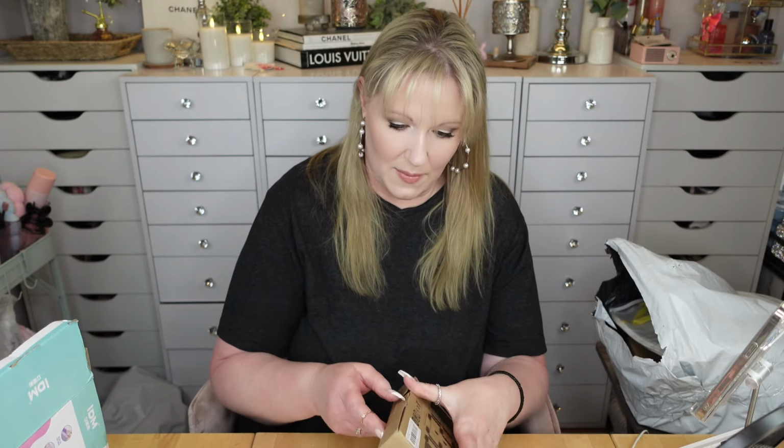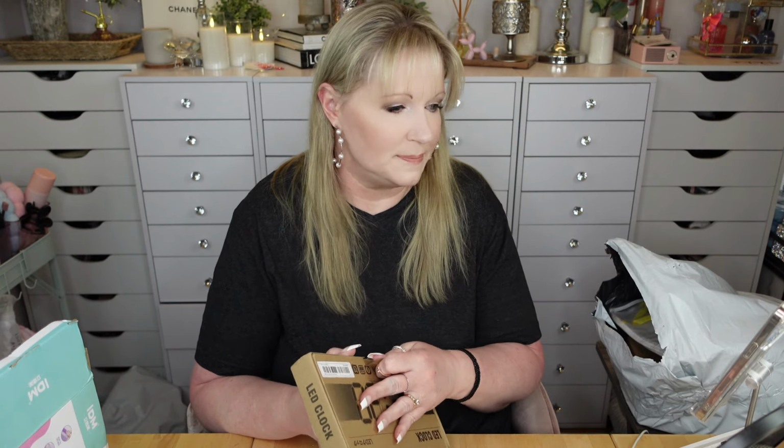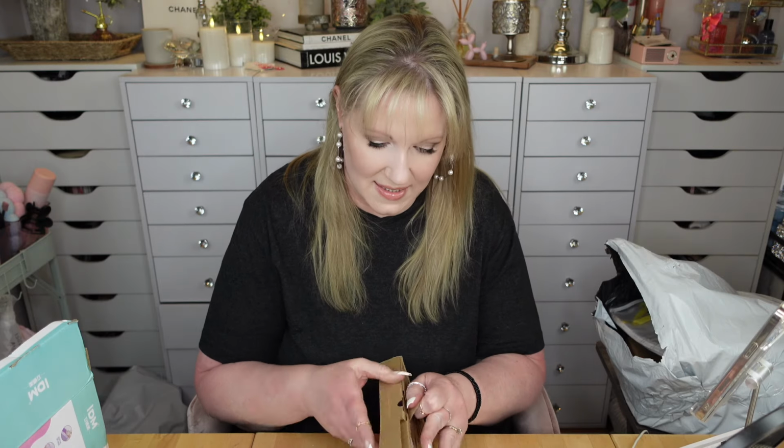Alarm clock. You guys, you have got to see this. I really hope it's this. It's a pink LED clock for room. $13 though and 49 cents. I'm not sure about that. We're going to see how adorbs it is, if this thing is super adorbs.